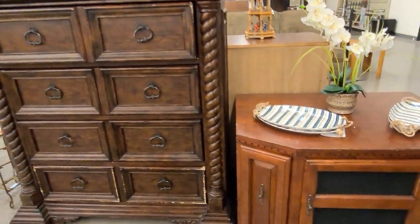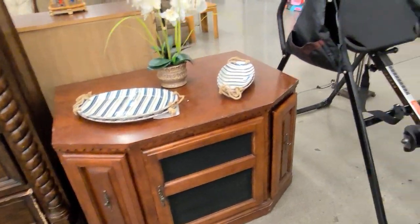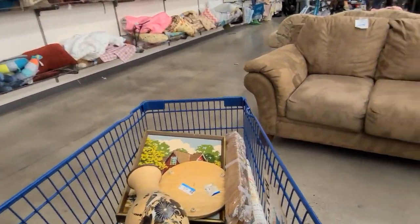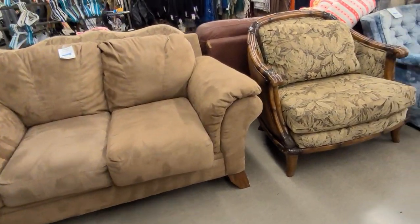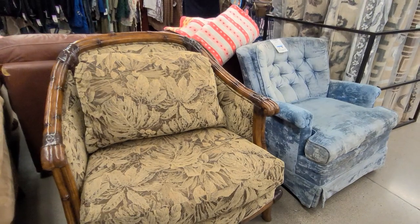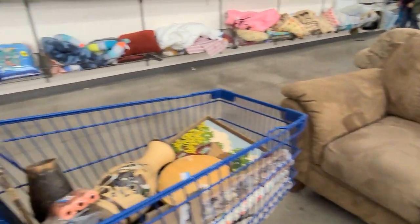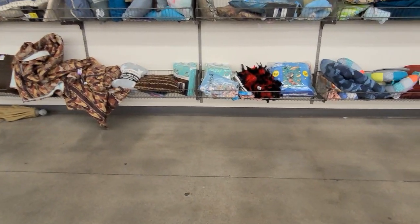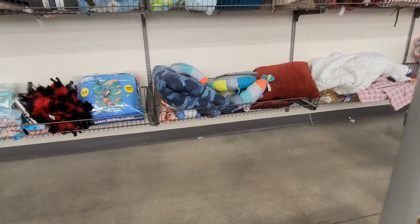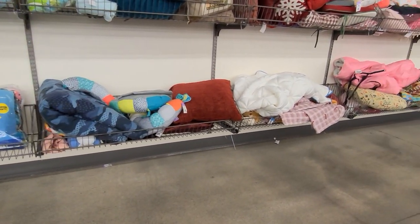In the furniture section, that is a humongous chest. They've got couches. Quite an impressive chair here. Let's have a quick look through the pillows and we're on our way.